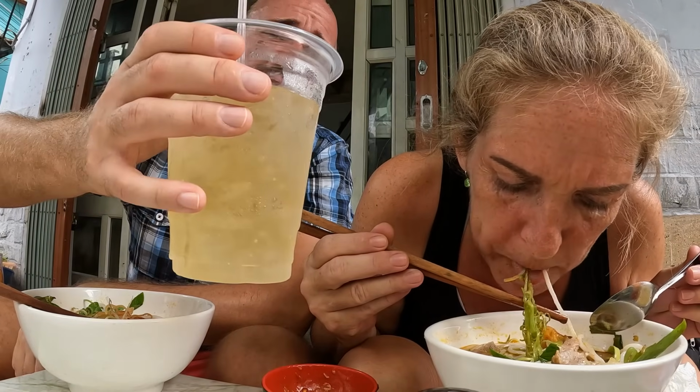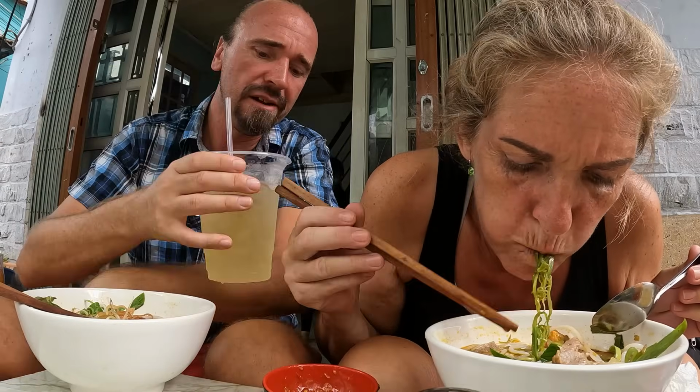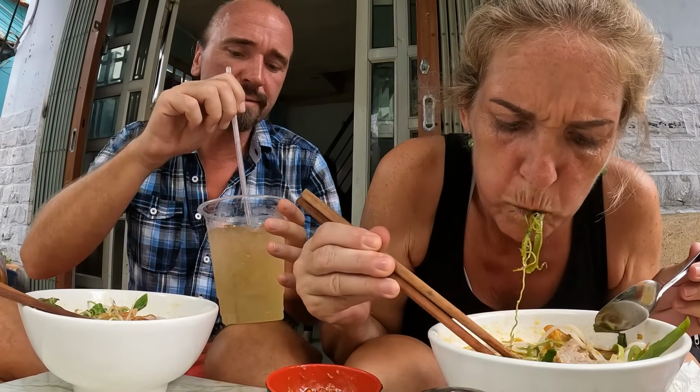Super nice, super big tea as well. I'm a little bit curious about the price here. It's always nice when you are at places like this. You never know. You have no idea. No.